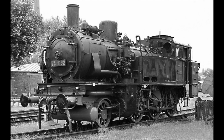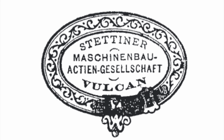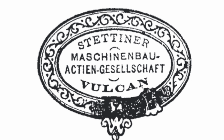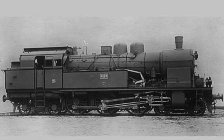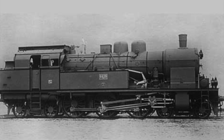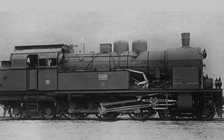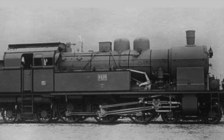In both cases, the engines did not allow a fast turnaround at stations and were struggling with the steady increase in passenger traffic. The KPEV produced a new design in 1911 and worked with a company called Vulcan in Stettin, who built the first prototypes in 1912. The resulting product was an engine capable of reaching speeds of up to 90 km per hour in both directions. These capabilities eliminated the need for turntables and associated overheads.